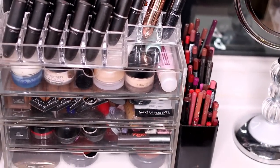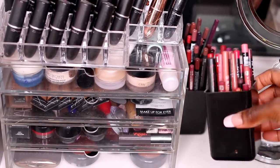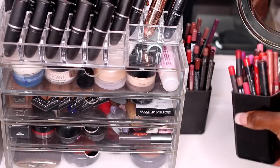I just have my lip pencils. I put them in these little pots. I don't have anything fancy right now, so for now they just have to stay and live in here. I have a bunch of them.